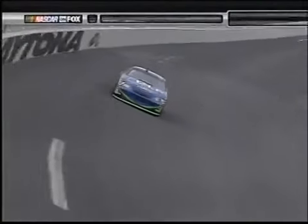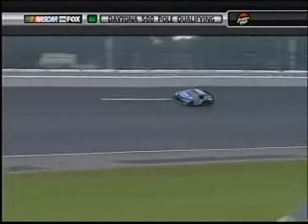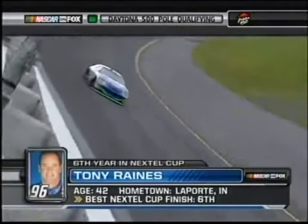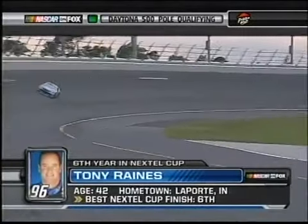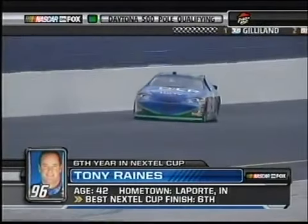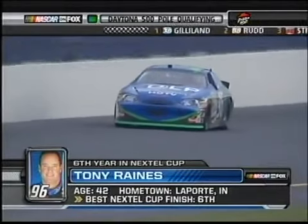Returns to racing after a year off. And right now looks to sit on the outside pole for the 500. Hey, Big Bertha. Big Bertha's on the pole. That's pretty cool. Last car to go, LaPorte, Indiana's Tony Raines, who did not run the 500 last year.